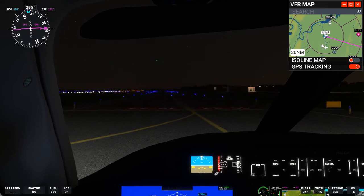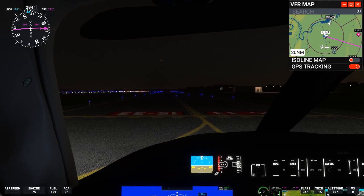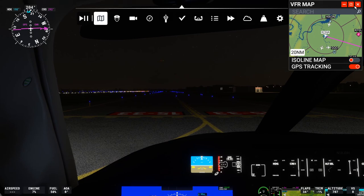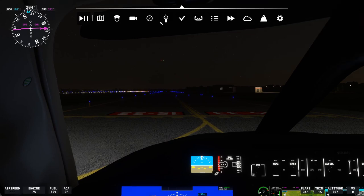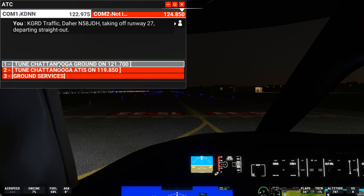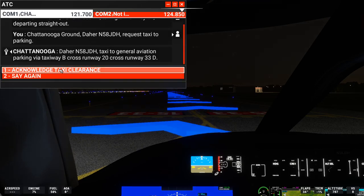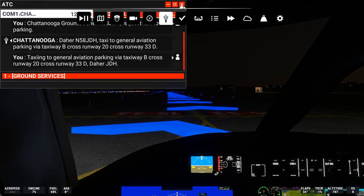Not sure if we took the right area. We might have crossed the main runway. Let's ask for taxi instructions. Let's cut this off. And let's ATC it. Ground. Taxi to park. Okay.